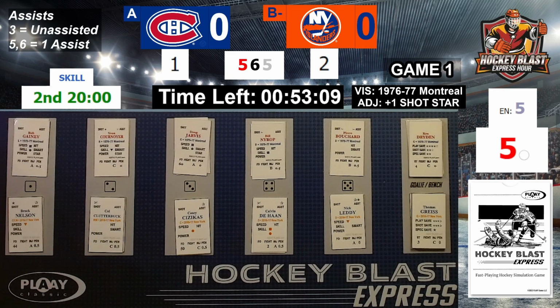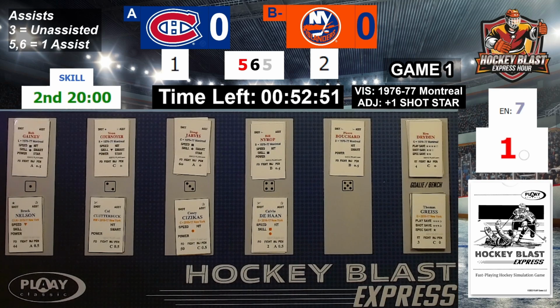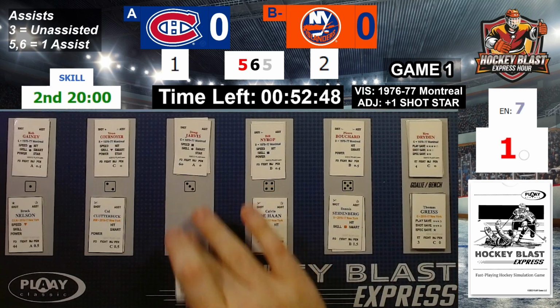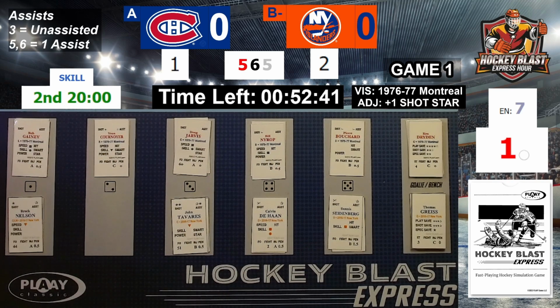The Islanders score the second goal of the game, courtesy of Nick Leddy. And 2 assists will be handed out in the play. We'll go with Cizikas and Clutterbuck. So Nick Leddy will get the goal, assisted by Casey Cizikas and Cal Clutterbuck. And we can stay put here. 3 goals down, 3 to go until the end of this segment.